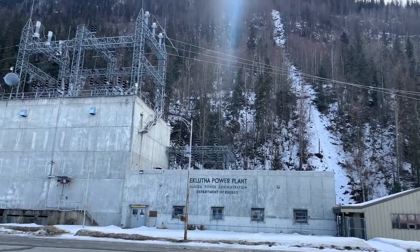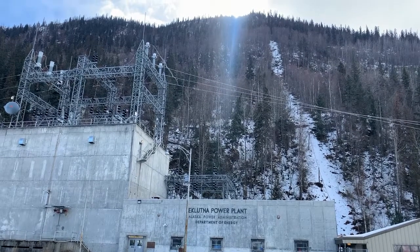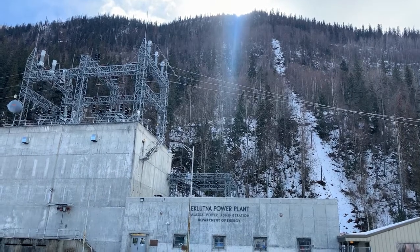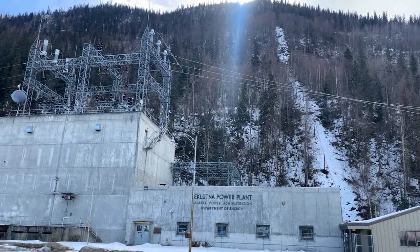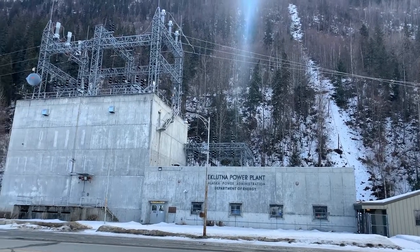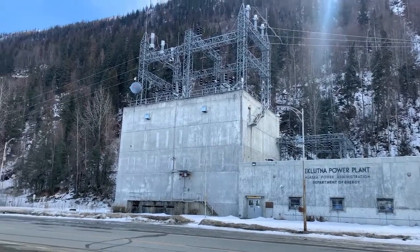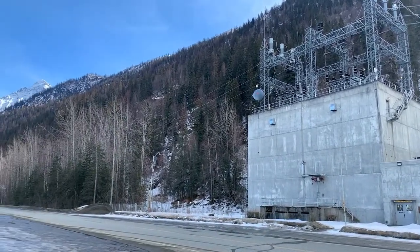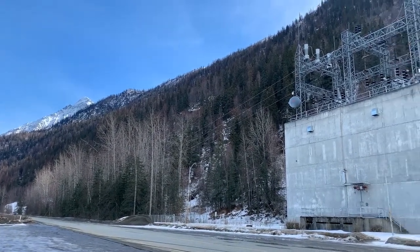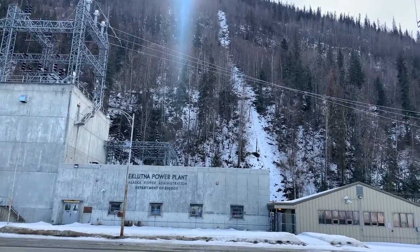So there's a tunnel that runs under that mountain and comes out of Eklutna Lake. I'm not sure exactly where it starts into the tunnel over there, but it runs right underneath this mountain and comes right over here to Eklutna Power Plant. Hydroelectric power, you can see kind of where we are. You can see the peak up there, Pioneer Peak. That's kind of where we are. And so the water runs in there and then comes underneath the road here.